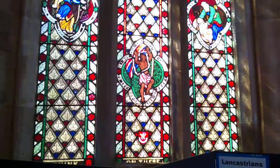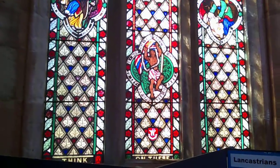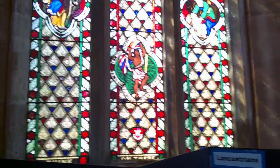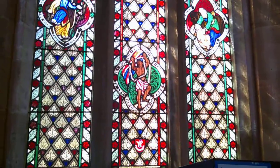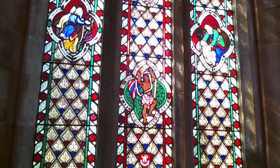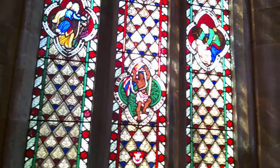Now here we have, this is interesting, look at that. Is not this the fast I have chosen, to let the oppressed go free? And you'll notice that behind the slave who is throwing off his chains is the Union flag. So this is celebrating the abolition of slavery in the British Empire, and the abolition, of course, of the slave trade itself.